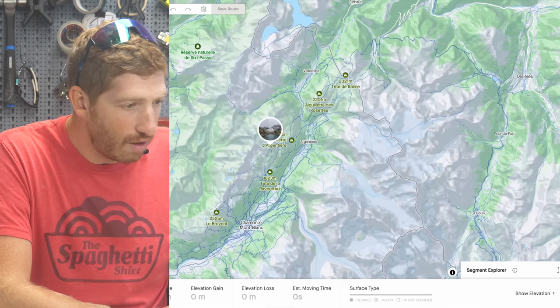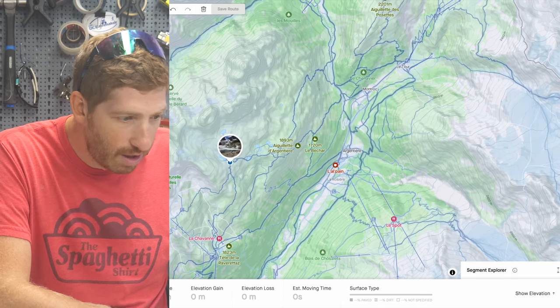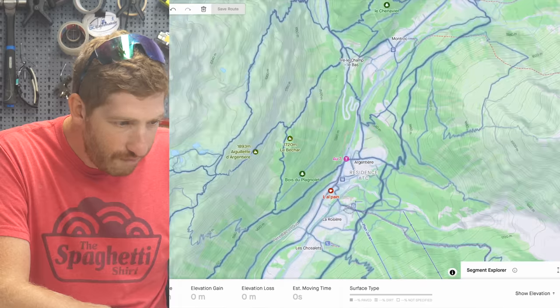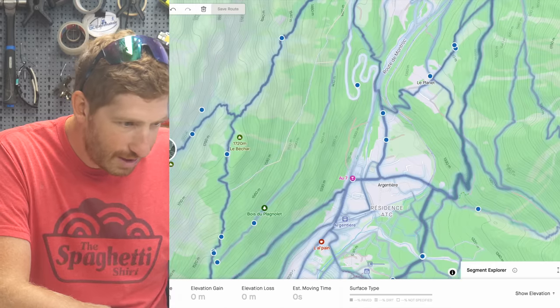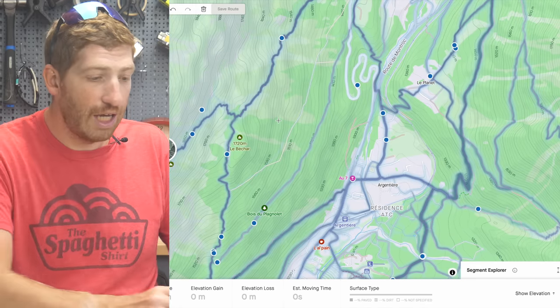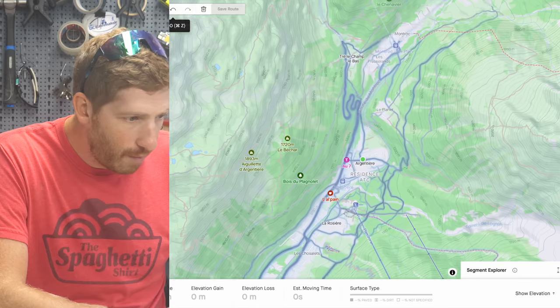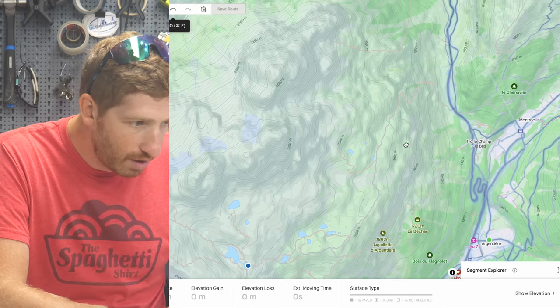So I'm gonna zoom in here up north a little bit and go down to Argentera. I'm gonna start there. And watch as I keep going down. Eventually, we get little blue dots. There we go, boom, those are blue dots. And each one of the blue dots represents a photo. So I'm gonna start in Argentera, here we go. And I'm gonna work my way up. I'm gonna follow this trail towards up here.